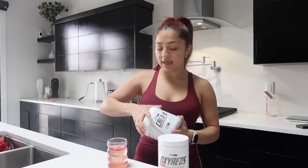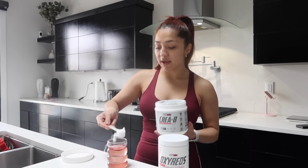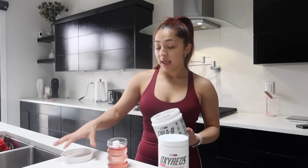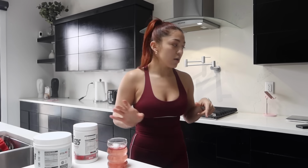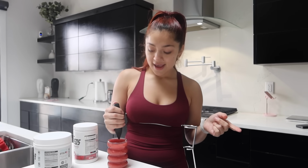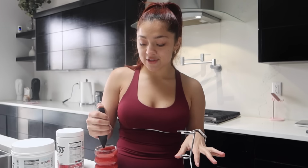So I've been doing oxyreds. This has antioxidants, like I said, helps your blood flow and cardiovascular health. And then I'm mixing it with my creatine. And this is gonna be my pre-workout concoction. EHP Labs came out with oxyreds not too long ago. Since they came out with it, I started incorporating it and it's my new current obsession. And not to mention, the flavors are so freaking good.